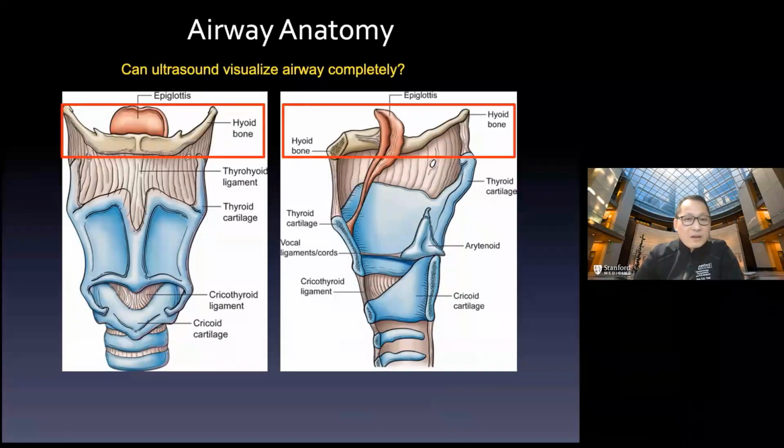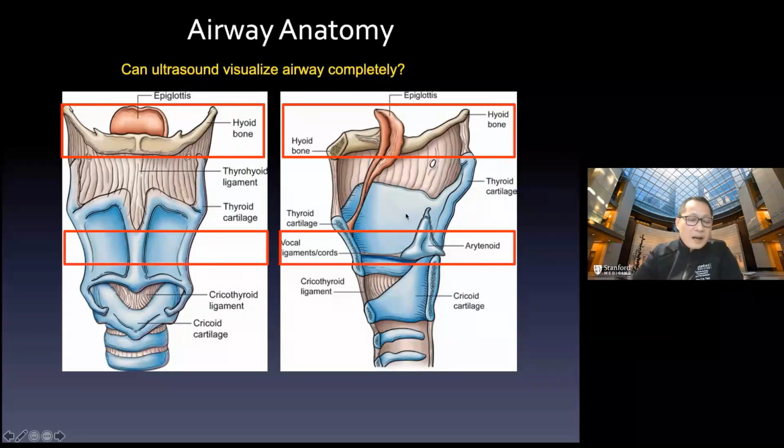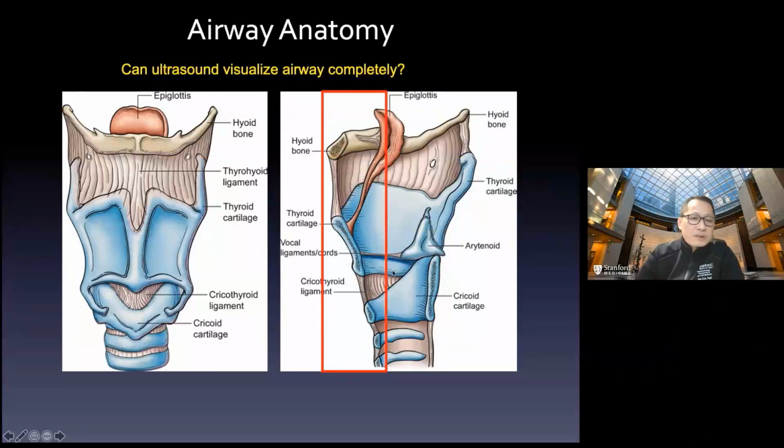Now, if you look at the principle, if you are scanning from anterior to posterior, the first thing you are likely to see by looking at this anatomy is the hyoid bone, because we can see the reflection. So basically, we can see the outline of the hyoid bone well. Another piece we can potentially see is the vocal cord, because from the thyroid cartilage, the vocal cord continues to the back structure. Anything in between, you probably won't be able to see much. What you see in front is just the barrier, and anterior to it you can see the soft tissue.